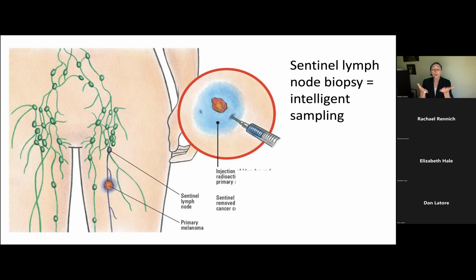But if we've got so many lymph nodes in our body, how do I know which one is the most important for the patch of skin that bears the melanoma? Well, to do that, I do a sentinel lymph node biopsy procedure. Sentinel is synonymous with guard. Those are the lymph nodes that guard that patch of skin.